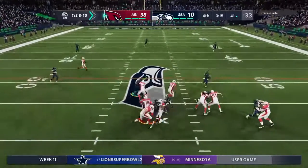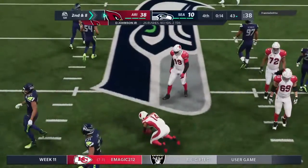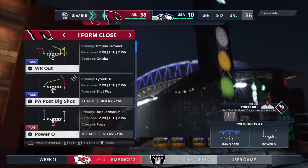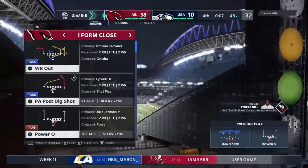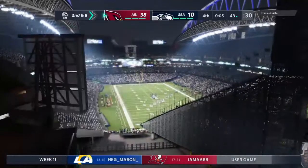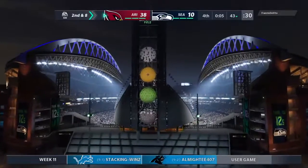And they'll start the drive on the ground with Johnson. And he will be brought down at about the 43 that time. The tackle by Robert Quinn. 2 yards on the pickup. It's 2nd and 8 at the 43-yard line.